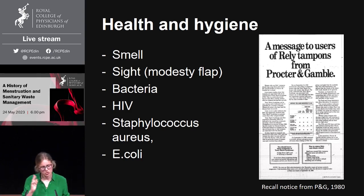Staphylococcus aureus, which is associated, for some of you perhaps, with a scandal around the Rely tampon in 1980, where Procter & Gamble made a tampon that, long story short, made some people sick and some people did die. Staphylococcus aureus was part of that, but it's something you either have in your body or you don't. You can't contract it by touching in this way. And then usually on the list is E. coli, and you'll have to tell me if this is something that you can contract from blood. I don't know, but I think it's an interesting list.